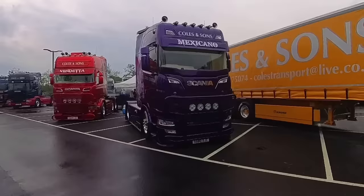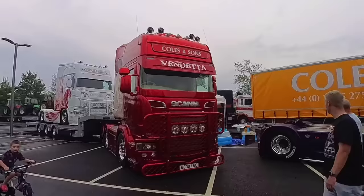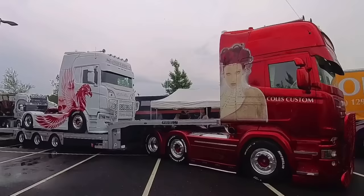Dan's Mexicano truck is themed on the Day of the Dead, which is also a popular Bridgewater Carnival theme. Then there is Vendetta, which is Alfie's favourite. And on the trailer behind is their 770 limited edition Flying Griffin.